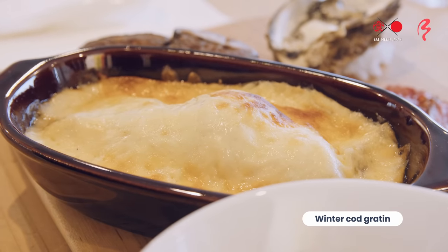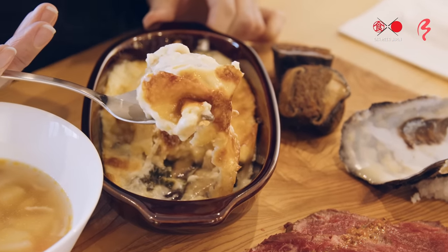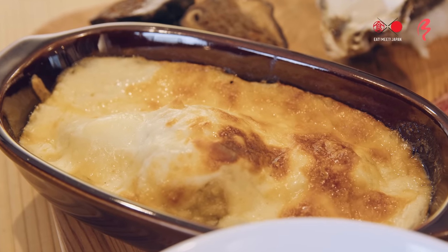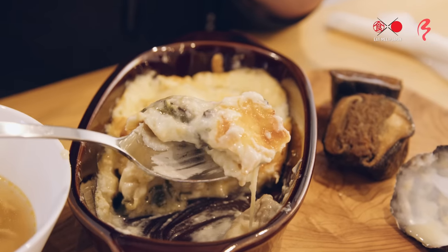Let's take a bite of the gratin with the cod, the winter cod inside. That is really good. It's got a nice crisp layer of cheese on top. The inside is so creamy. For someone who loves cheese, this is on point. I love it. It's very soft and just very flavorful.